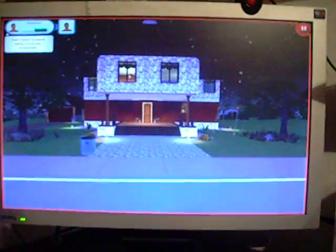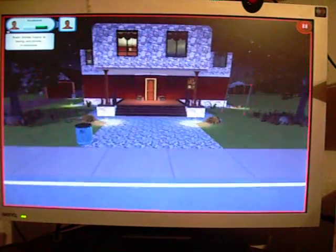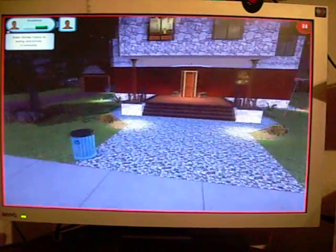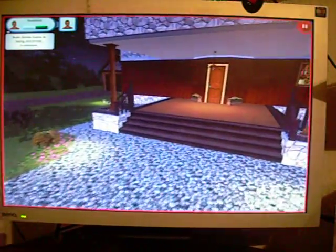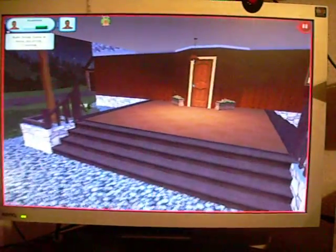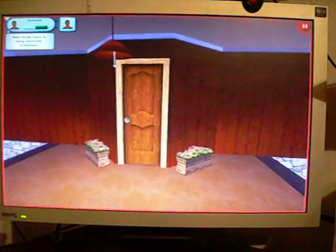I want to show you my first Sims 3 house, and here it is. I'm sorry, the stand is from chips. This is the front door. Some flowers.